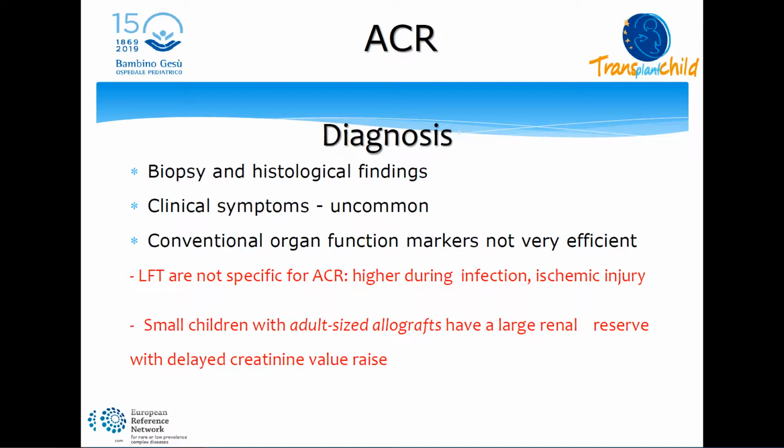In liver transplantation, liver function tests can increase also during infection, ischemic injury, or reactivation of the underlying disease. And in renal transplantation, small children receive an adult-sized allograft, which gives them a large renal reserve, with a delayed rise in creatinine value.